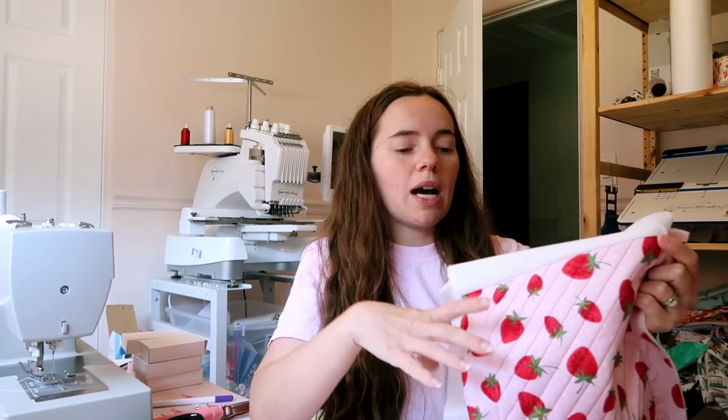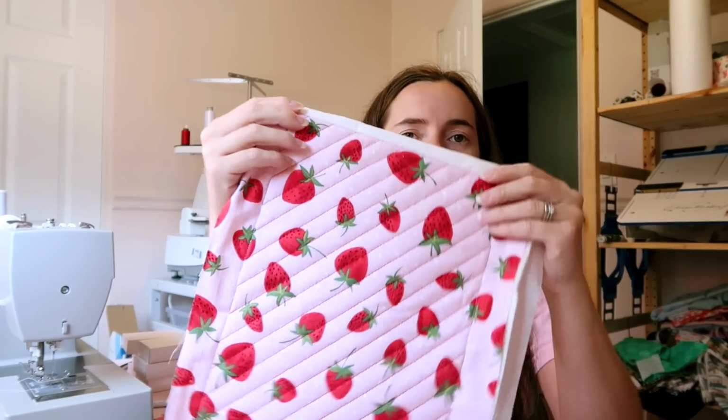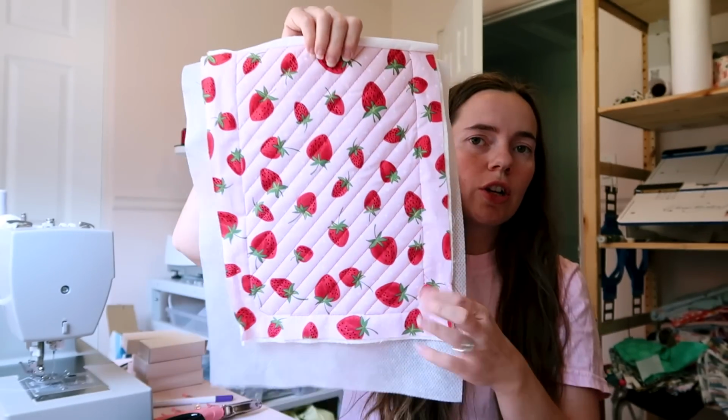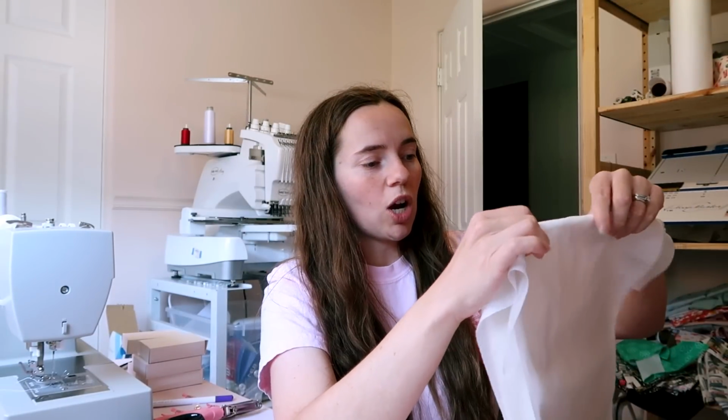Nap time is over, but I was able to get 4 of the book covers, 4 of the fronts done, and all of the tabs done. So I've got 1 large front done, and then 1 medium of the strawberry done, and then 2 smalls done, 1 strawberry and 1 of the green, like this guy. So I've got the fronts done, so all I need to do is do the back. I didn't have time to do that today. Maybe I'll try to work on that tonight.